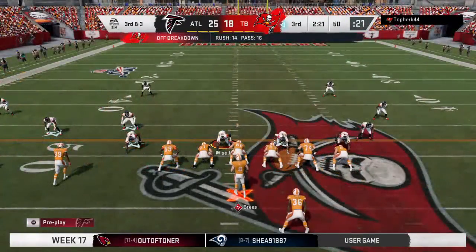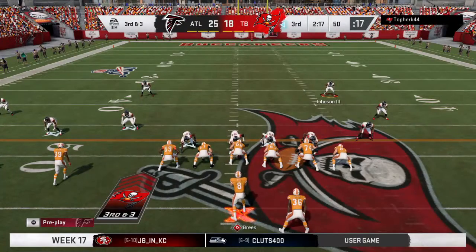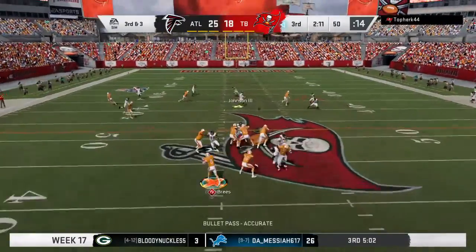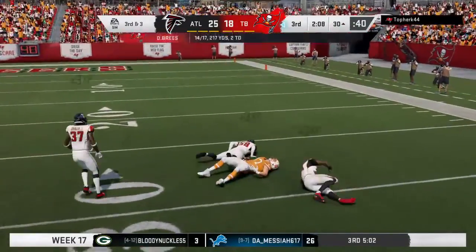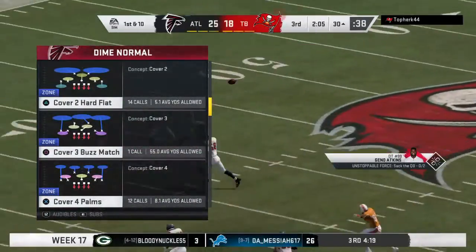4. Ready. And it looks like we've got a dime set here defensively. 6 DBs in the game. From midfield, here's Breeze. He's got his man. It's Williams. And that's going to be good for another first down as the tackle's made at the Falcons' 30.